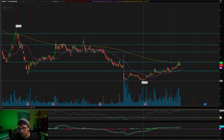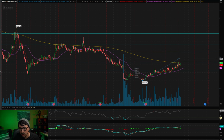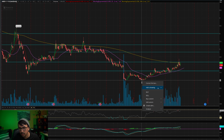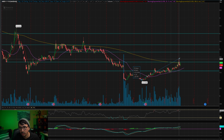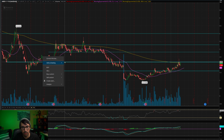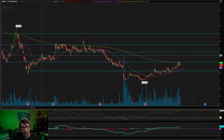Could take some time. Let's see, how long did this take here? This took just over 2 months, so it could take another 2 months. What was that? 131% for 2 months. So it is possible that it takes another month and a half or two just to make another 100% push, but it might be able to make a 50% push within a month. So I do like that. I certainly like that. Let's just draw one more right here.